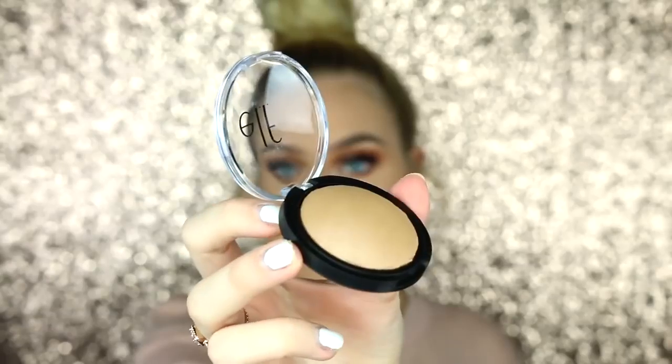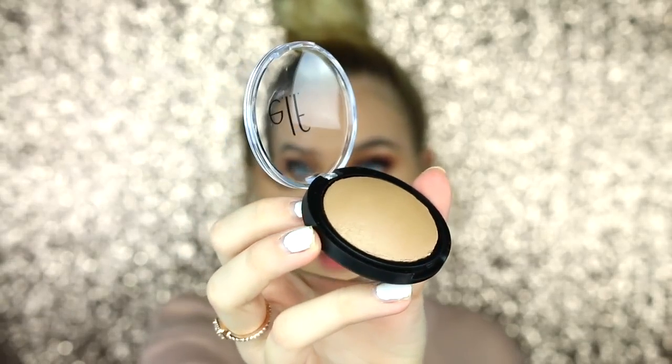Wait, hold up. Let me open this actually. This says it's a baked bronzer. If it has shimmer to it, I'm gonna be mad, okay? I'm gonna be pissed. Okay, so this is it. Oh my god, I almost dropped it. So this is what it looks like. Don't mind my chipped nails. They look absolutely awful right now. I need to get them done. I'm just gonna go ahead and swatch it right now.